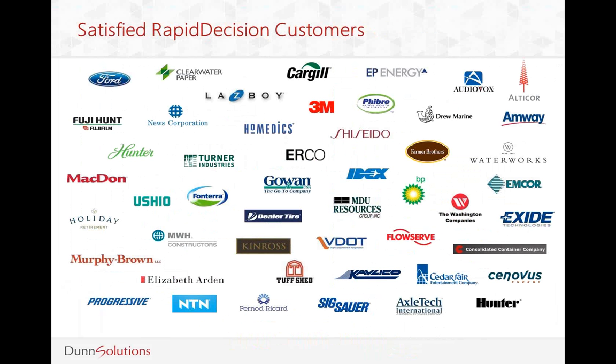Here's a listing of some satisfied RapidDecision customers. We go from the mid-market all the way up to the Fortune 500 companies. And all of these are RapidDecision customers across the board within Oracle ERPs.